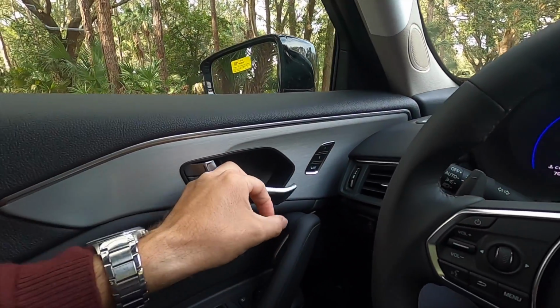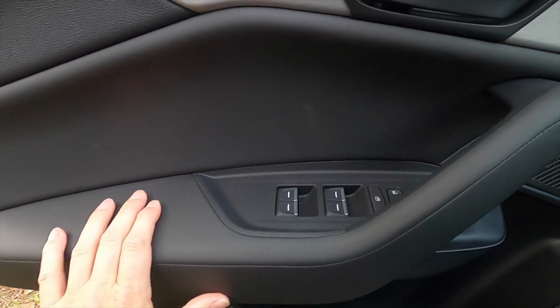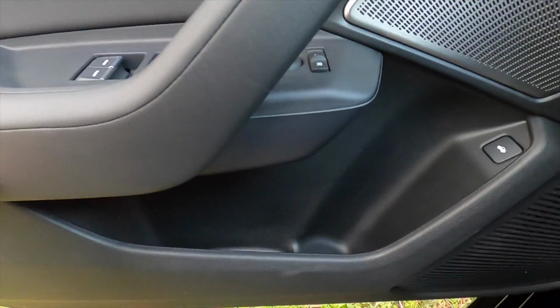The door panel configures into the dashboard. And it's going to be more sporty, but you're expecting that. One touch up and down for the windows, and a long storage pocket with a beverage holder carved out with a moonroof and an auto-dimming rear view mirror.